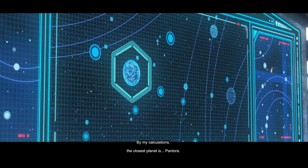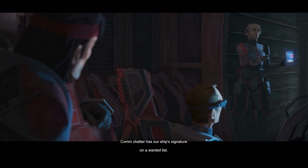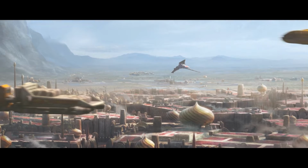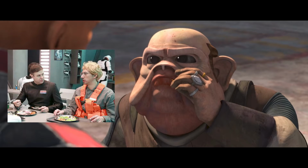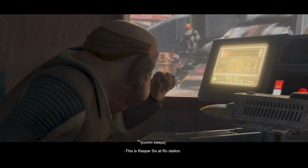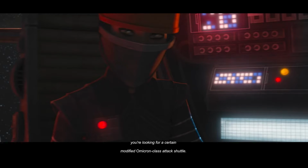Tech finds a closer destination, the moon of Pantora, as a place to get fuel and rations, so they decide to land there instead. This also gives Tech a chance to scramble the ship's ID, as they realize it's now on a wanted list. Pantora was seen in the Clone Wars animated series once or twice, and it looks like Space Agrabah. This Celestin, voiced by SNL veteran Taran Killam, is manning the landing dock and reports their whereabouts to someone. But who? It's Fennec Shand.